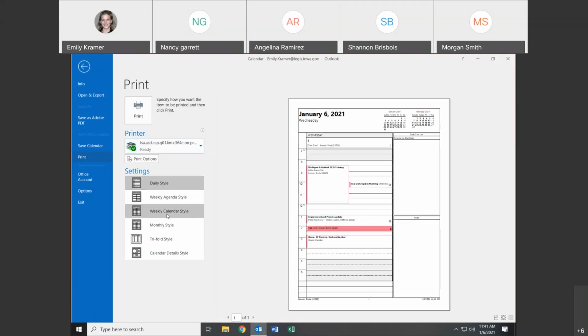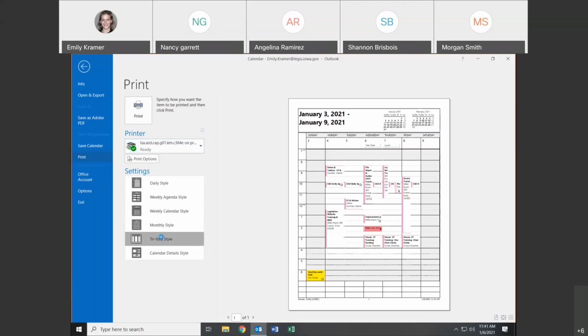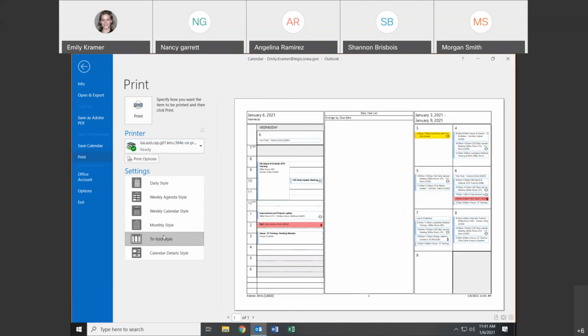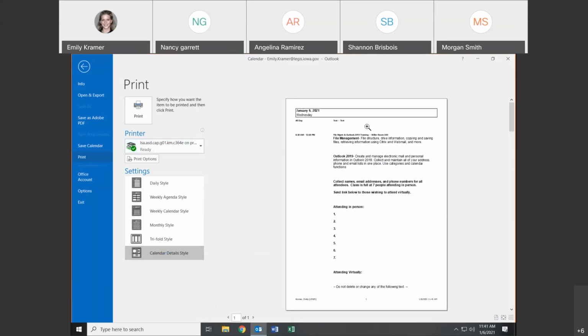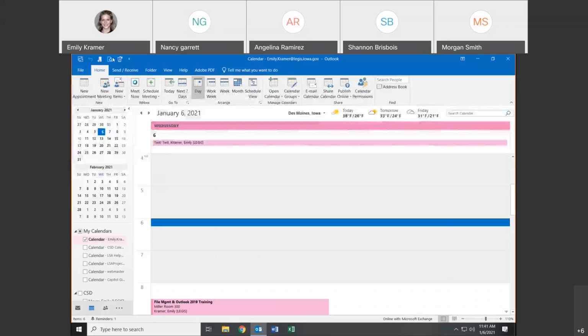So depending on your legislator, maybe they already have a preference. The daily style, there's a weekly style. There used to be those 3-ring binders that people would use, so this is the format for that. There's also the calendar detail style that lists not only the appointments, but also puts in the body of the appointment as well. So again, up to you, but there is a print preview button up here at the top. Kind of does away, if you're doing the chamber printers, it does away with your nice color coding. It'll be black and white and just shades of gray, but if their legislator wants it, that's what they get, and you can always print that off whenever you need to.